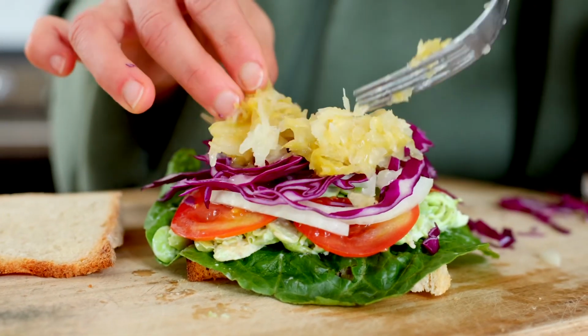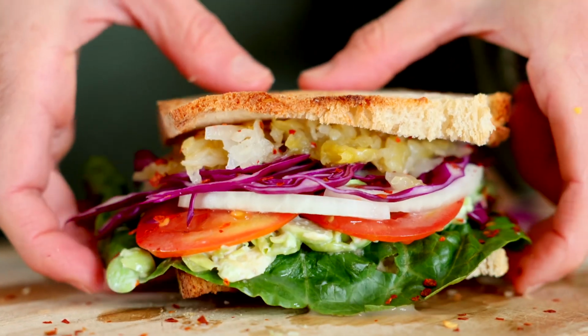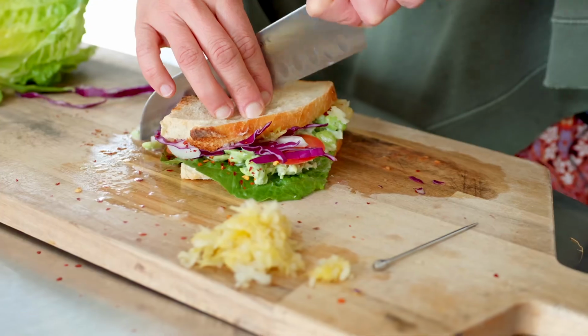So I'm going to put the lettuce first, top it with the edamame so it doesn't spill, add the rest of my veggies, and then I decided to put some sauerkraut on top, which was a really good idea. Then add some red chili flakes just for some spice. So this is a really weird sandwich. I've made this bread a little too toasty, so I'm gonna have to cut it in half or I'm not gonna eat it at all.